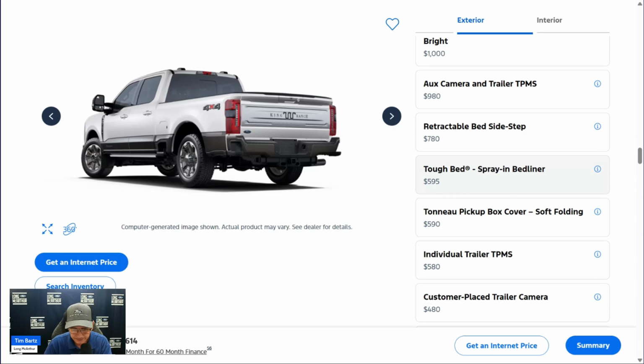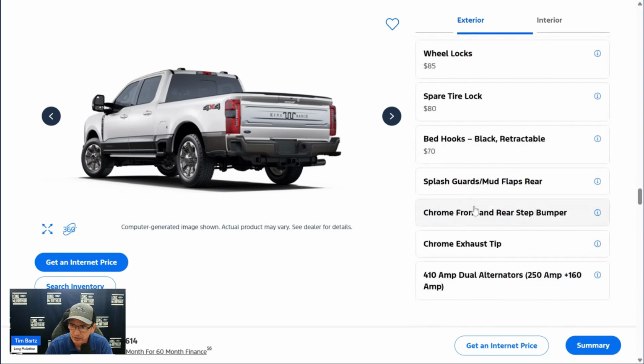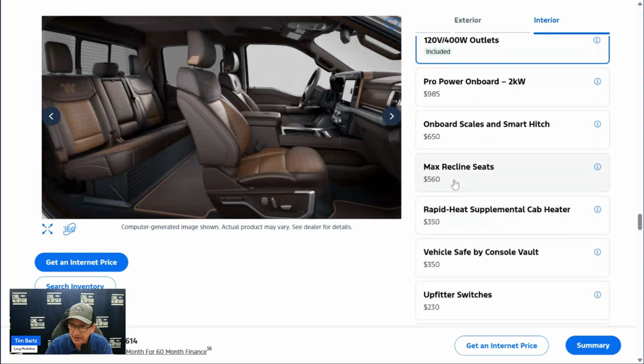And then interior options. We have the max recline seats as an interior option. So you can get that. Max recline seats right there is $560. That allows it to recline back. So that's different than massaging seats, which is standard equipment. That is option 90M and gives you a 10-way power driver seat, 8-way power passenger seat with the 4-way head restraints. Now that's already standard on the King Ranch, but on some of the other models, the head restraint is actually an upgrade.